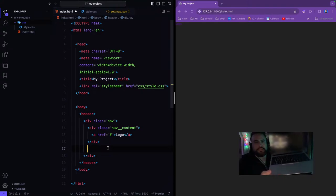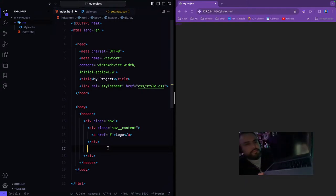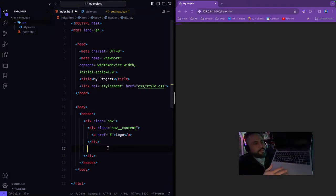If you can see it, I'm trying to give you the best view. Let's see. So these are held down by magnets. This whole thing right here, the keyboard and the mouse.